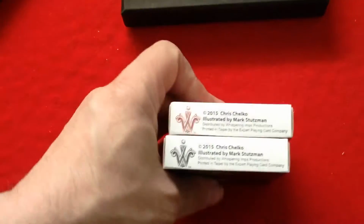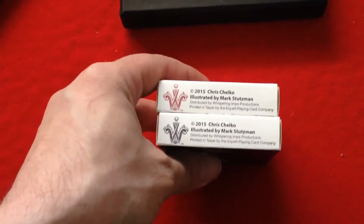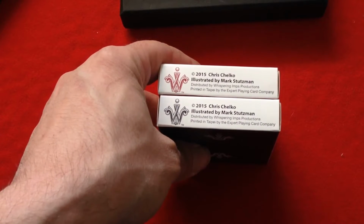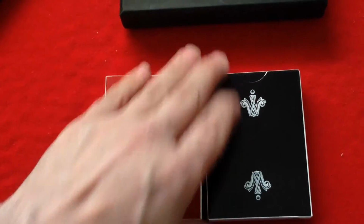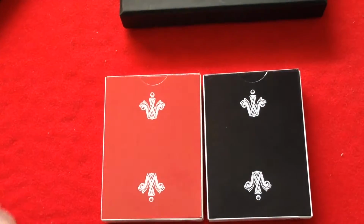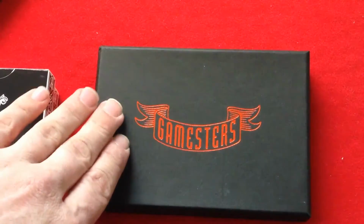The bottom, the Imps logo again. Says 2015 Chris Choco, illustrated by Mark Stutzman, and distributed by Whispering Imps Productions, printed in Taipei by the Expert Playing Card Company. And in the back, you see the back design. It's a very simple casino style. This WI, the Imps logo, is embossed as well. No seals. Quick look at the limited edition ones.